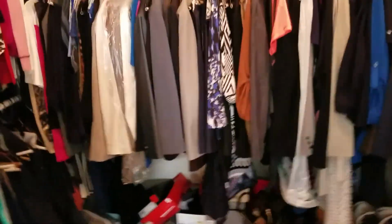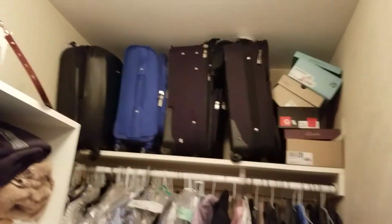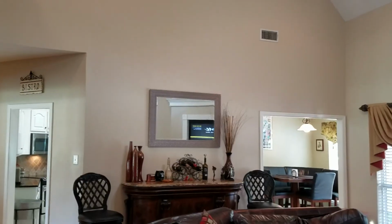And of course the walk-in closet, which is quite large. Goes around a little corner right here. Lots of storage area. Lots of storage. Back into the master bedroom. I think we're gonna go and check out the upstairs.